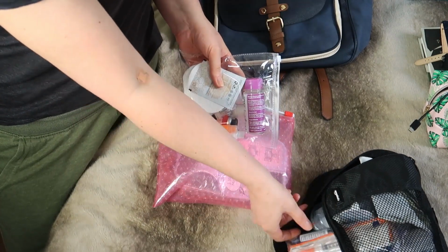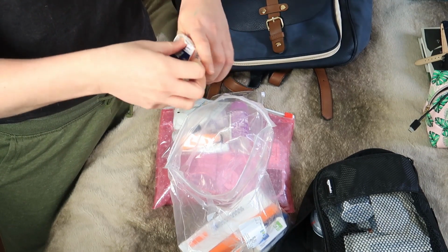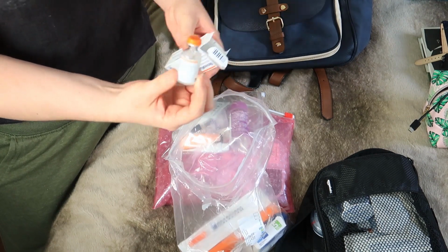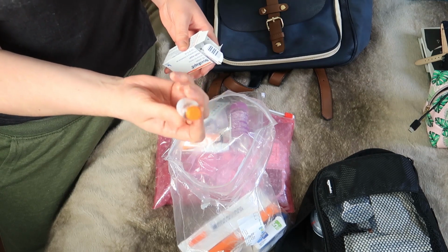But I also have insulin in vials. So this is my insulin. I'm going a bit on a tangent here, but don't worry, I'll come back to the pink bag in a minute. So my insulin is in a small 10ml vial, but as you can see, it is most definitely a liquid. It is still sealed.